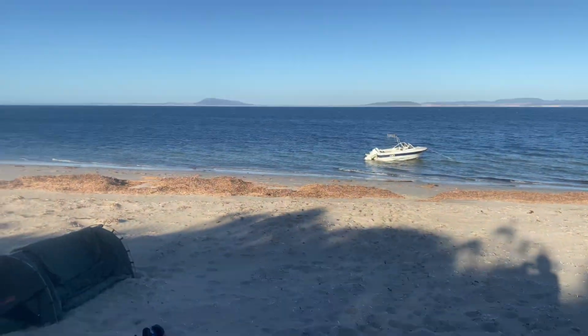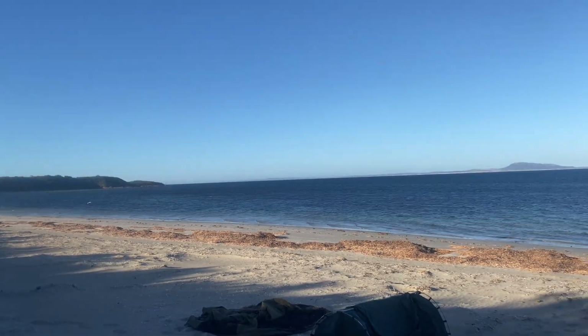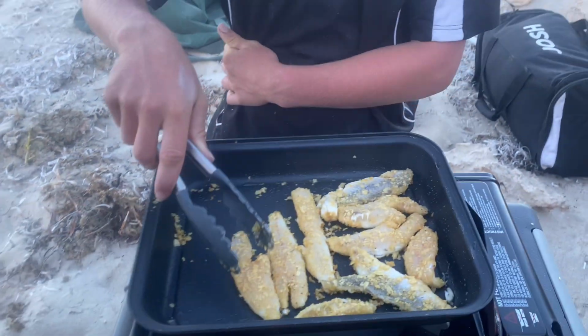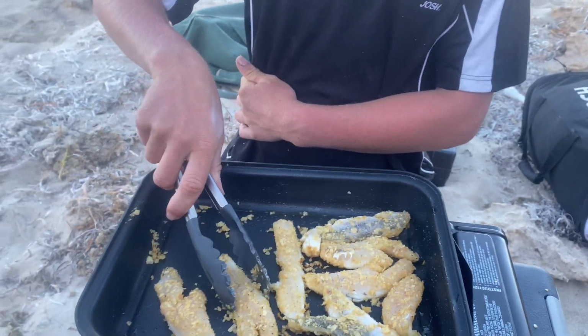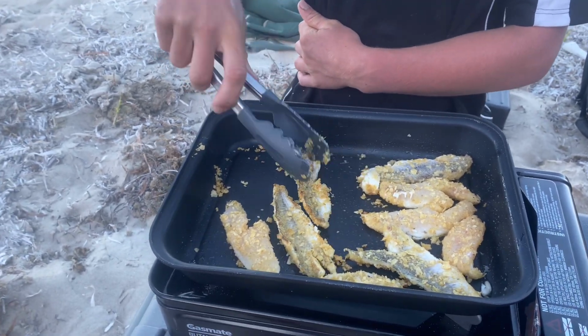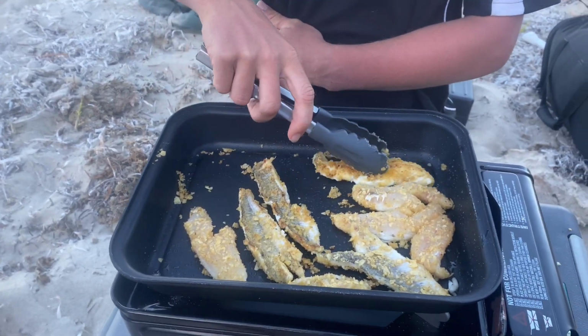And yeah, camp is looking quite beautiful. The wind's starting to drop off a little bit now. We've done pretty well. So we're going to dig into this, get some food back into us, and hopefully that'll give us enough energy to go out, fish some more, and have a good night. So good, man.